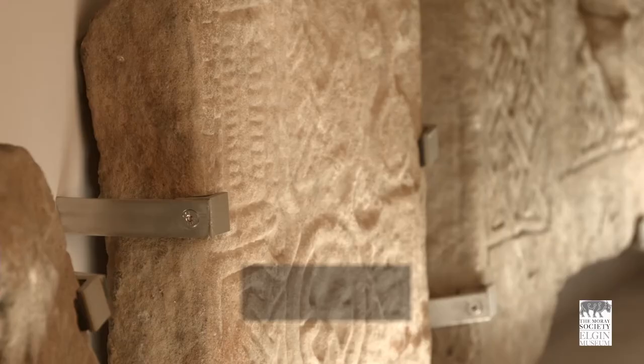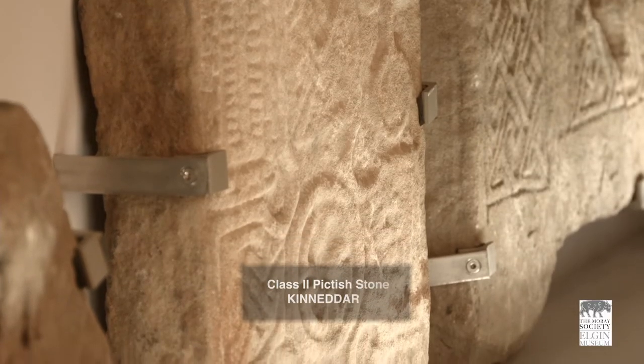I'm Janet Trythall. I'm a volunteer in the museum and I'm also Vice President of the Moray Society, which owns and manages Elgin Museum. And my favourite object in the museum is this Class II Pictish stone.